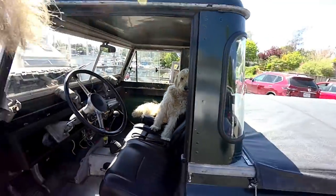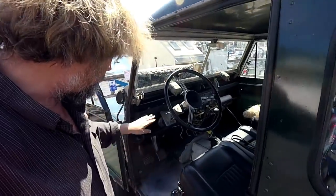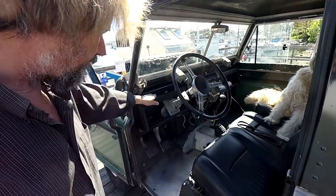Okay, so inside pretty stock. From here you really couldn't tell that it's too heavily modified, with the exception that the entire bulkhead is rhino lined.